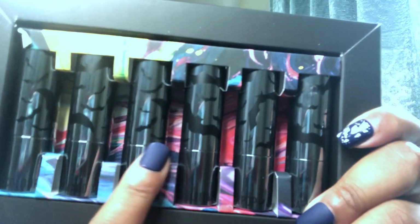Again, I don't know if you guys can see, there's more bats on it. First color I have is Brucey. This is how much product you get in there, which isn't really bad. I believe they were either $6 or $10. And on it, there are little bat imprints, which I think is so adorable. The packaging is adorable.